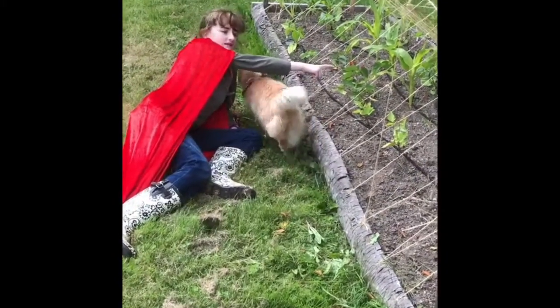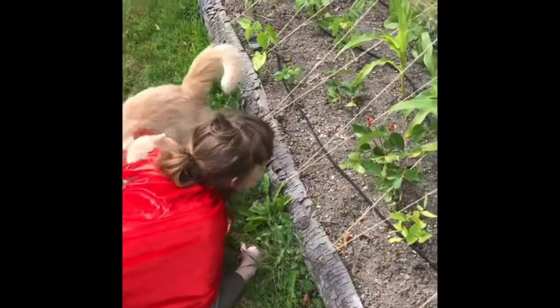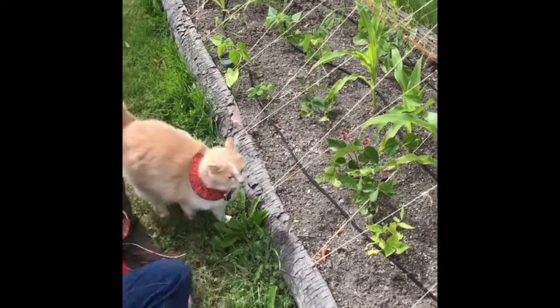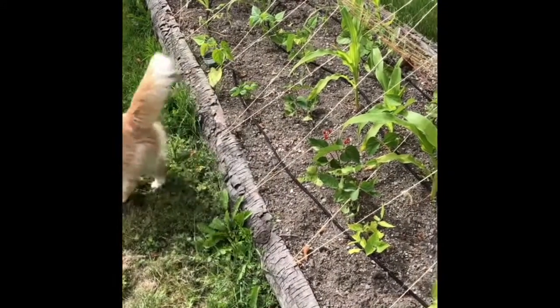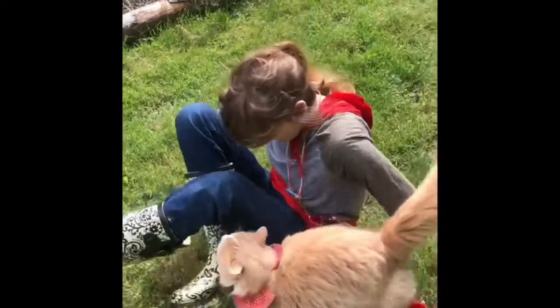One's red like me. Yes. Is it a pepper? No, it's also a bean. I thought it was a pepper. Nope, it's a scarlet bean. It's the flower before it becomes a bean. It's red like me. It is red like Little Red Riding Hood.